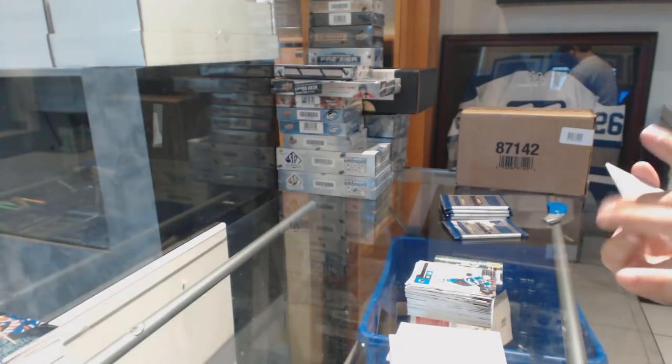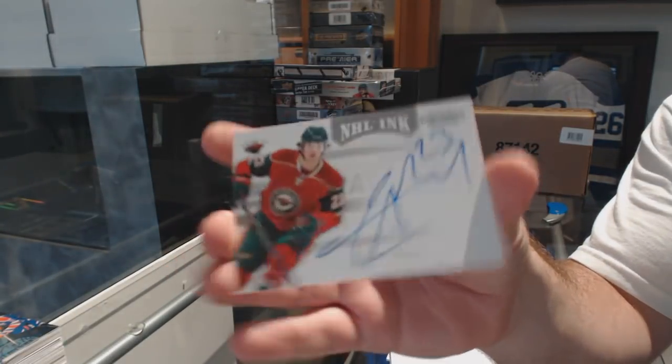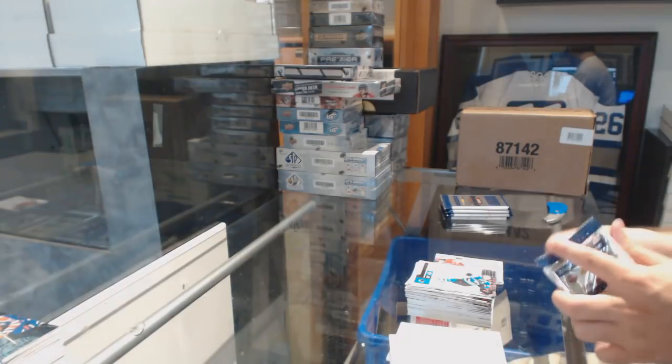NHL Inc. for the Minnesota Wild, Cody Almond. It's kind of a cool signature. At least he utilized a lot of the space.